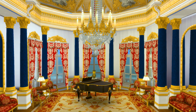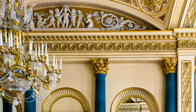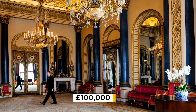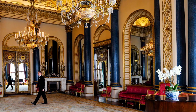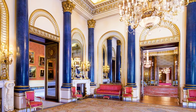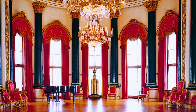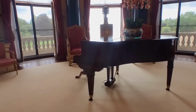The beautiful blue columns, which were made to look like the semi-precious stone lapis lazuli, are said to have cost £900 in 1828, which is about £100,000 today. Before they were painted white, the walls were covered in a silk that was also a very bright yellow. The furniture was made in France, and it's upholstered in bright red silk with a damask design. The music room's parquet floor is made of satinwood, rosewood, tulip wood, mahogany, and holly. It's another beautiful part of the room.